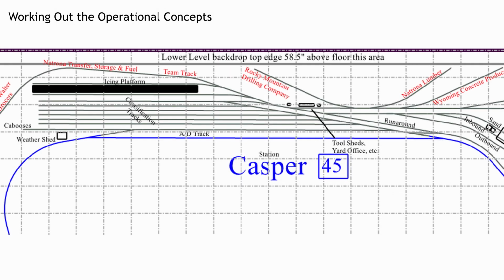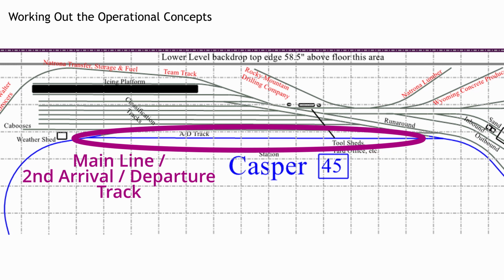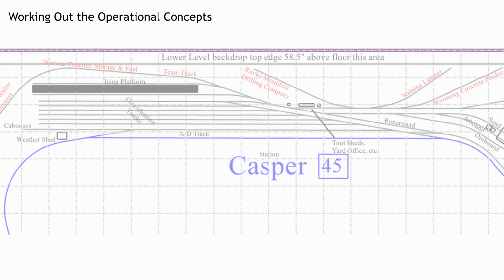The available space for the classification of cars and receiving and dispatching trains from Casper also drives some of the operational concepts. I had room to include only one arrival and departure track, which means the yard operator will be sweating at times to clear that track in a timely manner in order to build up the next train out or to receive the next train due in. Fortunately, since almost all trains will stop to change motive power, the main line can often be utilized as a second arrival and departure track, albeit with some constraints. I'll talk about those constraints in more detail in the planning episode.